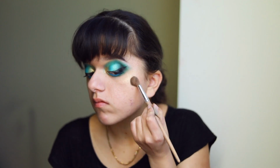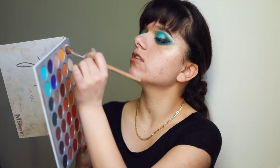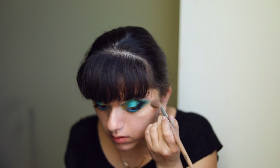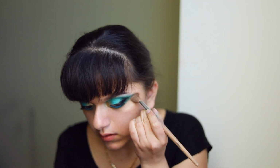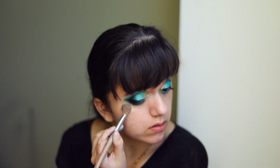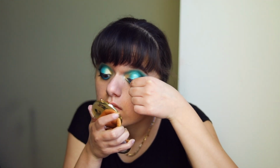To add a little bit more reflection and just some kapow, I'm going to be going into this palette right here, and I'm just going to take this light highlight color, and this is going to go right on top. I mean, yeah, this highlighter is absolutely beautiful, but I still want to add some more reflection in my cheekbone area. And now for my false lashes, I'm going to be using the House of Lashes Iconic Lights.